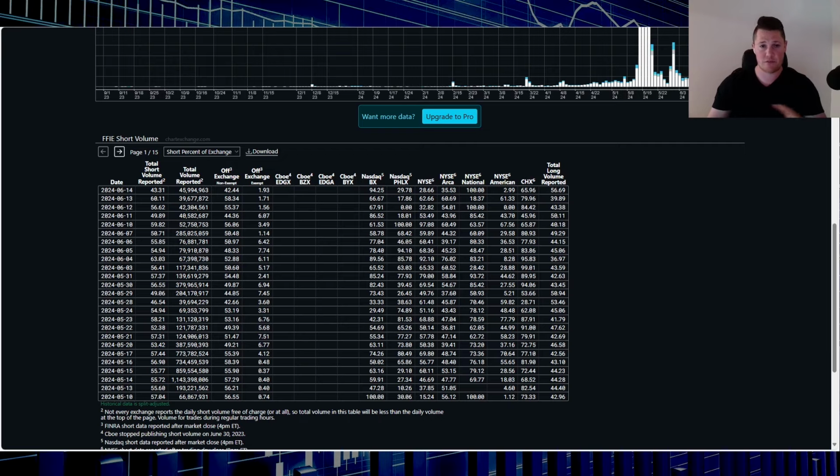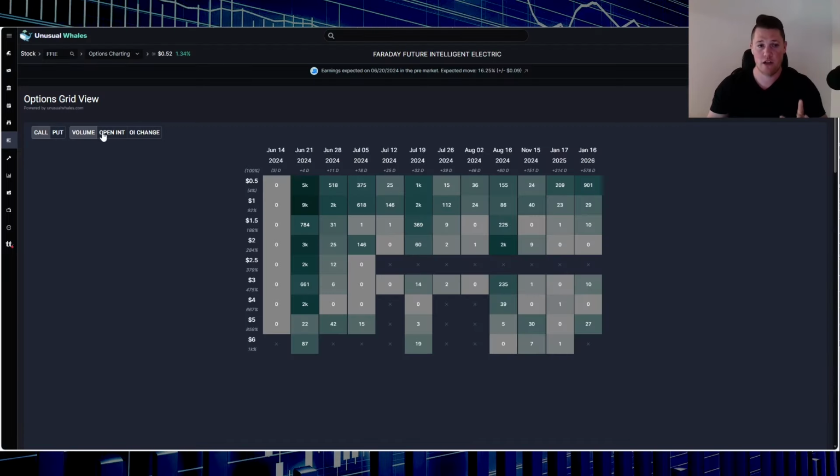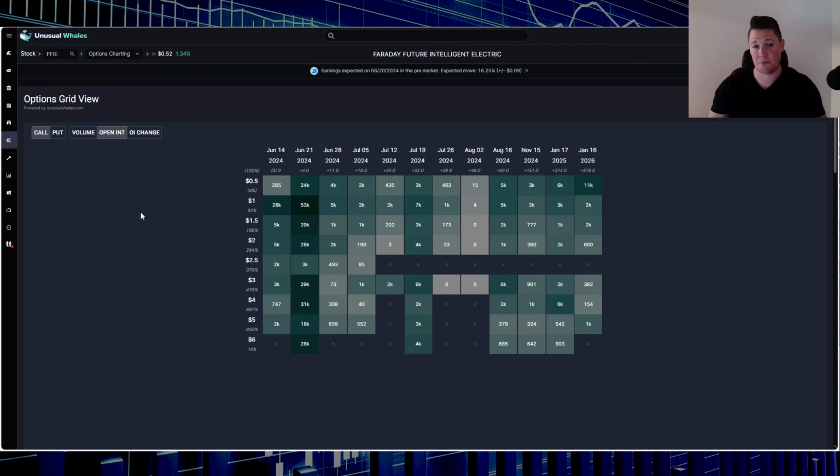But aside from all of that fun stuff, moving on, looking at the open interest for options for this week: 24,000 at that 50-cent strike price, 53,000 at the $1 strike price, 29 at the $1.50. So if Faraday, for whatever reason, whether it be a catalyst on the broader market or potentially Faraday itself, is able to get above $1, then this is where you'll see a very nice bump up in the price.